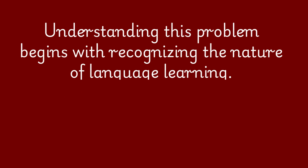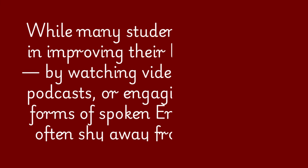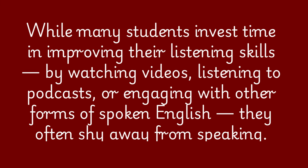The root of the problem. Understanding this problem begins with recognizing the nature of language learning. English, or any language, is a skill that involves multiple components: listening, speaking, reading, and writing. While many students invest time in improving their listening skills by watching videos, listening to podcasts, or engaging with other forms of spoken English, they often shy away from speaking.